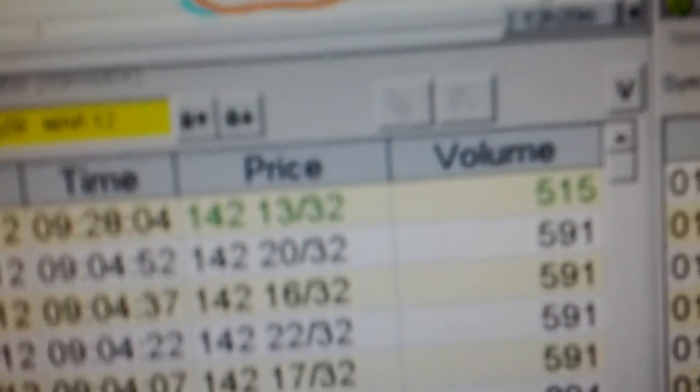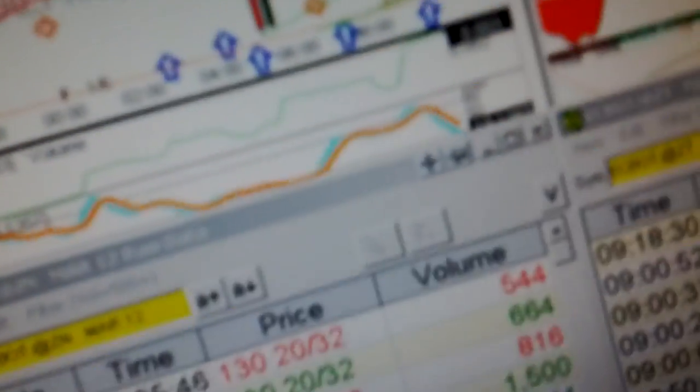So I'm sure we'll see some bouncy balls coming on here. Any big orders coming in here? No big boys. But still some orders here. Well, don't want to keep this too long. We'll get back to you once we get into another trade.